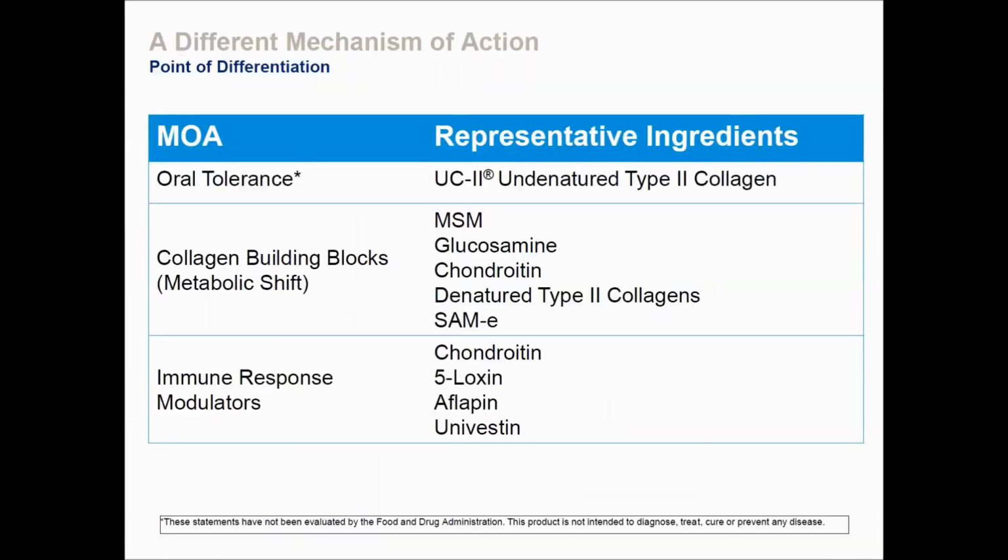So when we look at this particular mechanism of action, which has been well studied, it's called oral tolerance, and this is an extremely active area of research in immunity and also in physiology. And you compare it versus many of the other ingredients that you've seen being sold for joint health, it's really quite different. And so you have collagen building blocks such as MSM, glucosamine, chondroitin, denatured type 2 collagens.